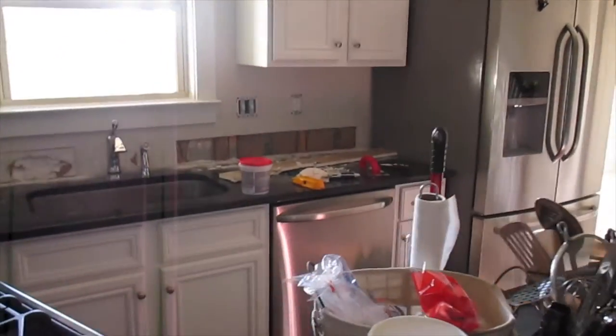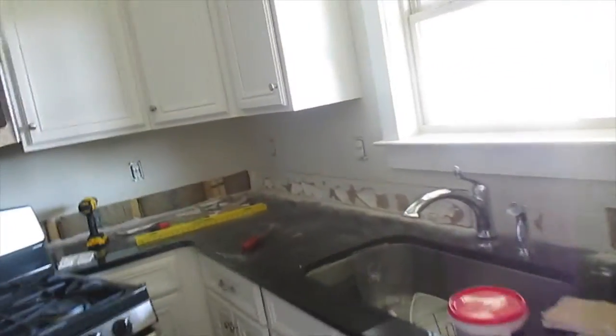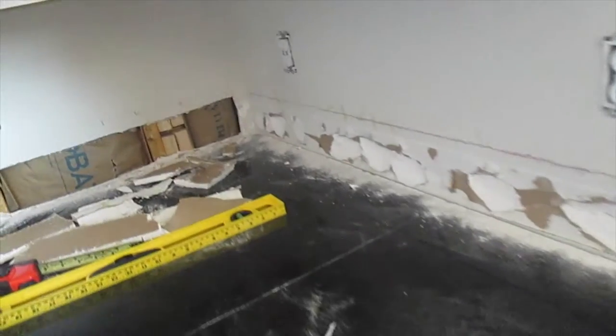And as you can see, the brand new kitchen is completely torn to pieces. Junk everywhere. I gotta clean up once I take out one more little section, which is right over here. When I get finished with that, I'm gonna clean everything out. And I have some more used drywall out there that I'm gonna put up. So, peace out as I continue to destroy our kitchen.